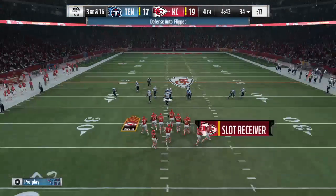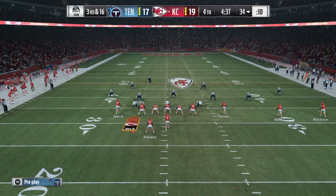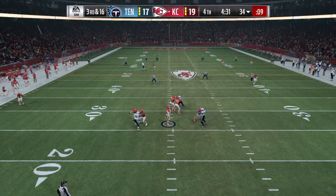Do you throw the ball here in a long-distance situation? Do you run it again and trust your defense and make sure you take care of the ball and punt it away? What kind of options do you have here, and what do you trust more on your team? Yeah, they may have just pushed him back into that throwing situation. We'll see.